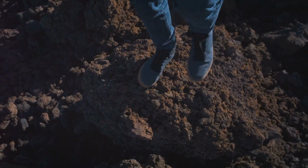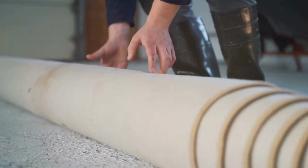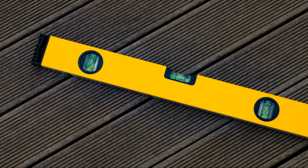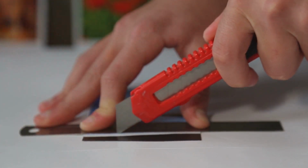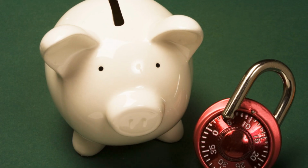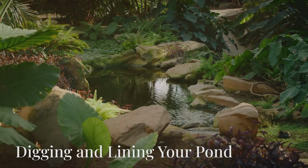Next, you need something to protect the liner from sharp things and roots. You can use an old carpet or special fabric made for ponds. Other things you need are a shovel and rake to dig, a level to make sure the pond is even, a garden hose, and a utility knife to cut the liner. Make sure to get good quality stuff so your pond lasts a long time. It's better to buy strong supplies now than to fix or replace them later.